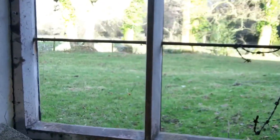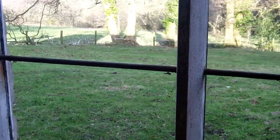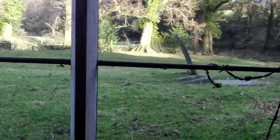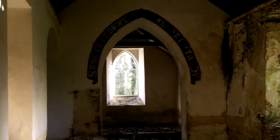Right, we'll get to it. We're going to go out there now and we're going to have a quick look around. The weather's not good today, it's sunny, but it's really blowing out there. Right, anyway, I'll get to you on the first find. Wish me luck.